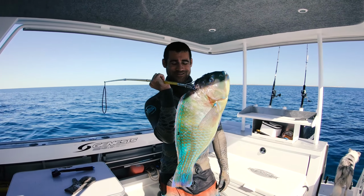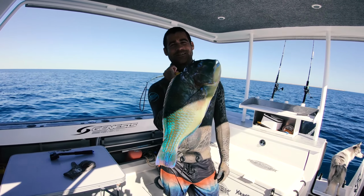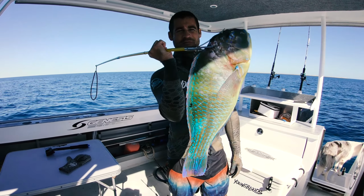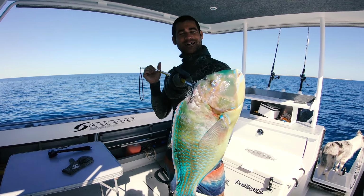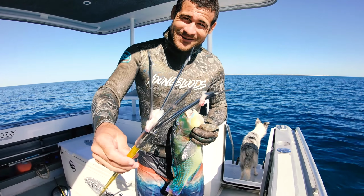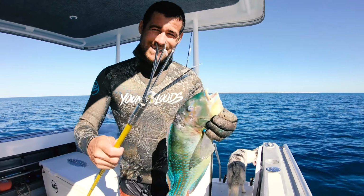I really wanted to do this, and I didn't think it was going to happen that quickly. But it's a lot harder to do than it looks. So I'm so stoked, and I think I'll retire me $50 hand spear for now. Bent all the prongs out. Like, they're all buggered. It's just such a cheap bit of crap, really, the spear.